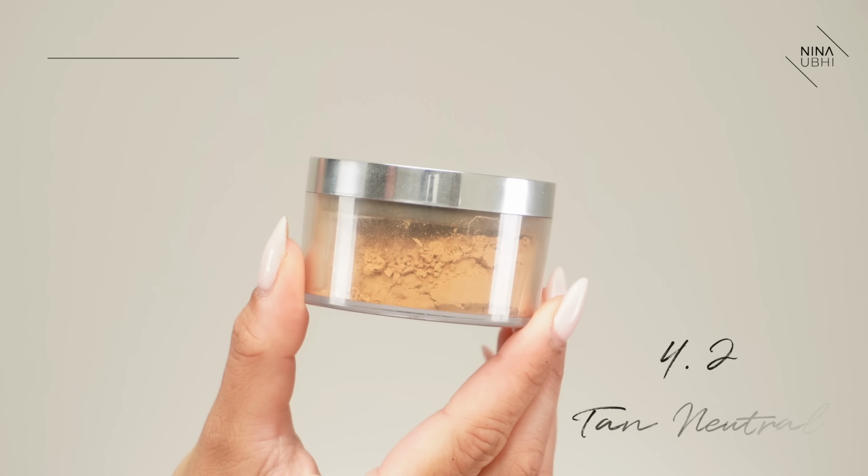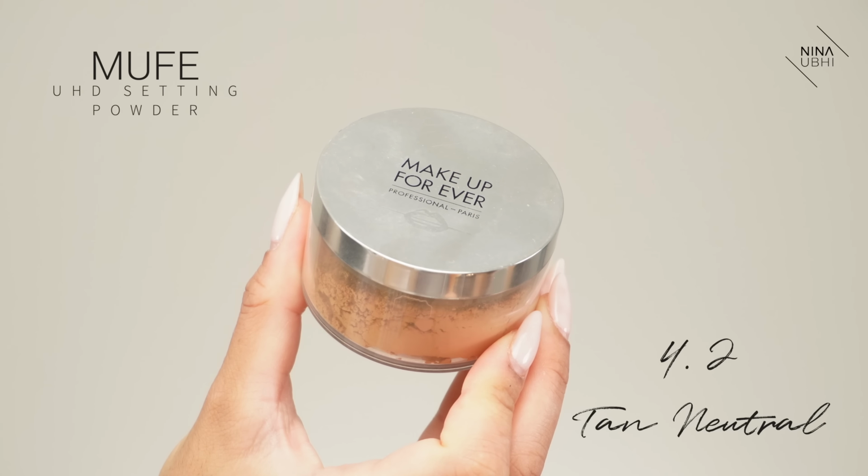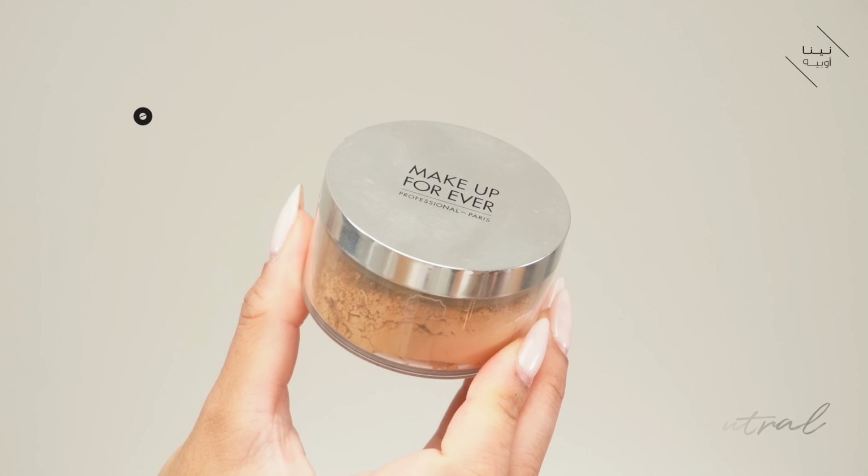I feel like I've still got that nice glow in most of the other areas, but the important bits are nice and matte. Okay, now I'm gonna get my darker powder. This is my Makeup Forever Ultra HD setting powder in 4.2, which is tan neutral. So this is a bit darker than my skin color. Now I'm using my Makeup Forever 152 brush, and I'm gonna just press it into this powder and then press it into the lid so that there's not too much excess product on that brush.